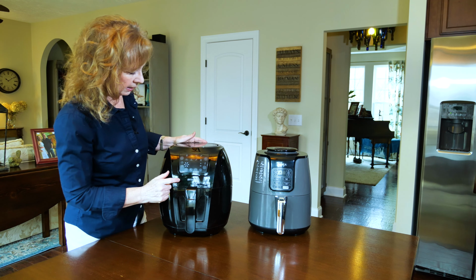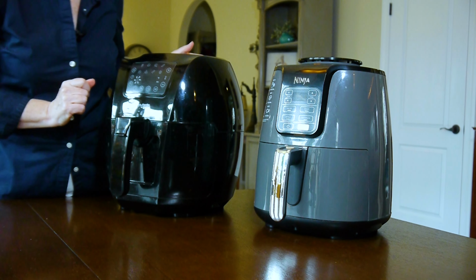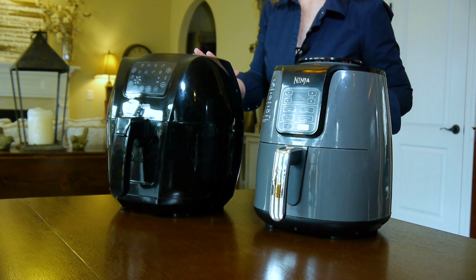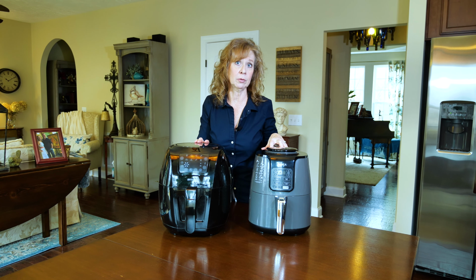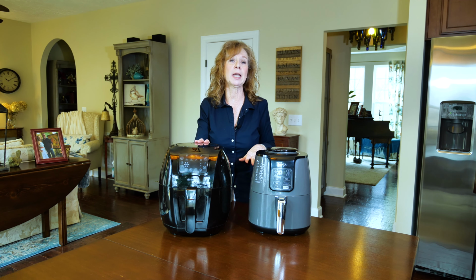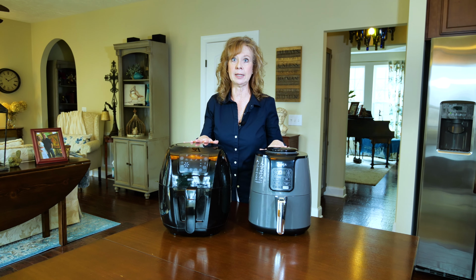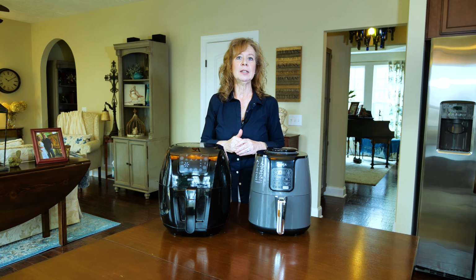So on the Skinny Taste, there is an actual preheat button. So you push that and it preheats it for you. This one you have to manually put in the time to preheat it. I would imagine that the temperature that you're setting it to is what you use to preheat. And usually the instructions will say preheat for 6 minutes or preheat for 7 minutes. It gives you an idea of how long it's going to take to preheat these. After that, they go in, you set your timer on each of these and they go.